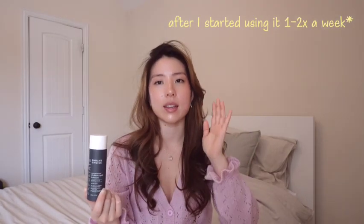Then I saw on TikTok that someone posted that you should not be using this every day. You should just be using it twice a week. And then my skin evened out again, and it's okay now. But yeah, the directions on the packaging are a bit misleading, I guess. It's not really misleading, but it's not what I'd recommend you do. It is an exfoliator. You don't really want to be exfoliating twice a day, you know? I give this a 9 out of 10 and I would recommend it.